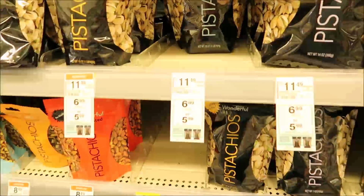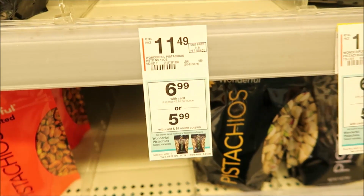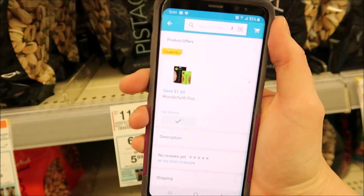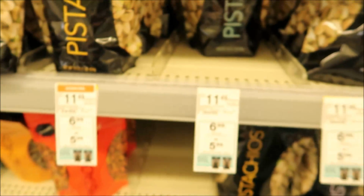Okay guys, so the next deal we have is these pistachios. They're currently on sale for $6.99, but there is a $1 off digital coupon that you guys can use, making it just $5.99.